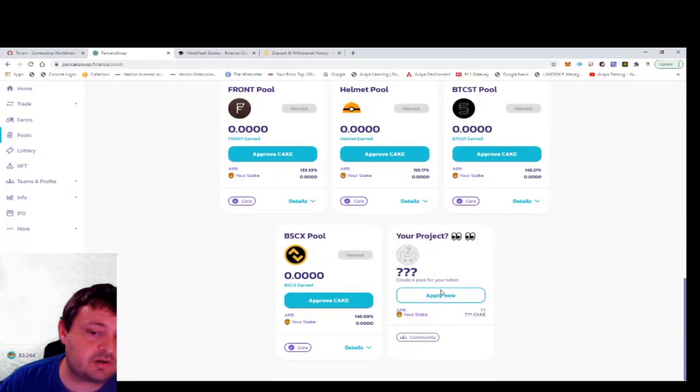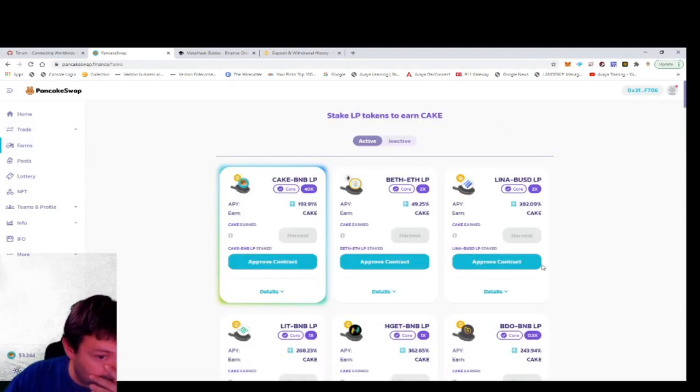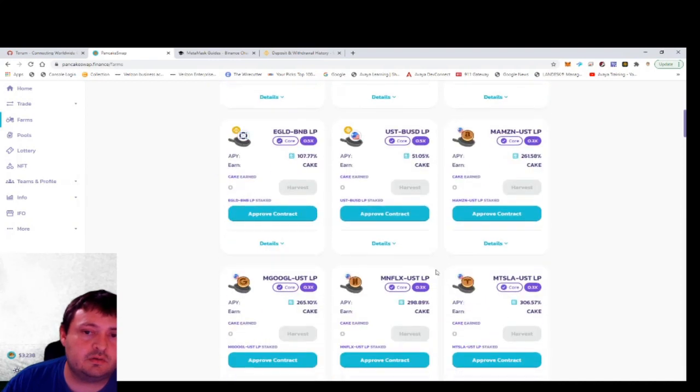Also, you can get your own project here. You can just apply if somebody out there has a project. And then you can see the farms. So the farms are almost all, and this makes sense because they are also a place where you can come and swap tokens. They are for providing liquidity into the different pairs that are on here. So they have a Cake BNB one that's paying a pretty high APY. That one's kind of interesting to look into.